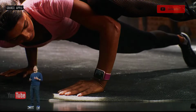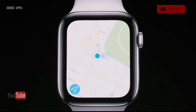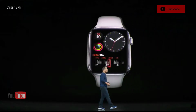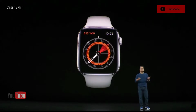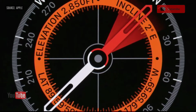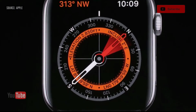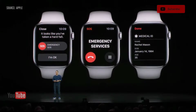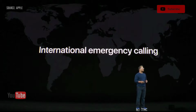Next, let's talk about another new feature in Series 5, a built-in compass. Now with the updated Maps app, you'll be able to see which way you're facing, just like on your iPhone. You can add the compass to your watch face so you can see your direction at a glance. And there's even a new compass app, which allows you to see not only your heading, but also your latitude, longitude, current elevation, and incline. Apple Watch has some important safety features built right in, like fall detection, emergency SOS, medical ID. Now, with Series 5, every cellular model has international emergency calling.